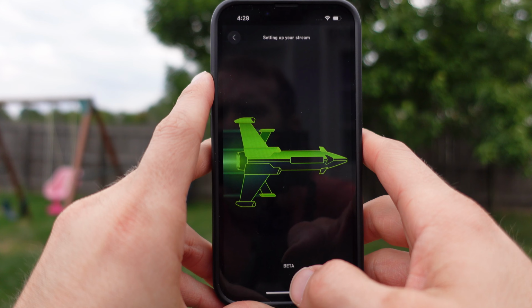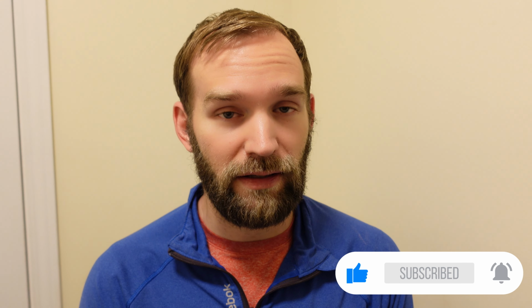So at the end of the day, do I believe you should get this iPhone? Only if you have an iPhone 10 or maybe an iPhone 11. If you have the 12, I do not think this is worth getting. It totally depends on you and if you really want the best cameras.